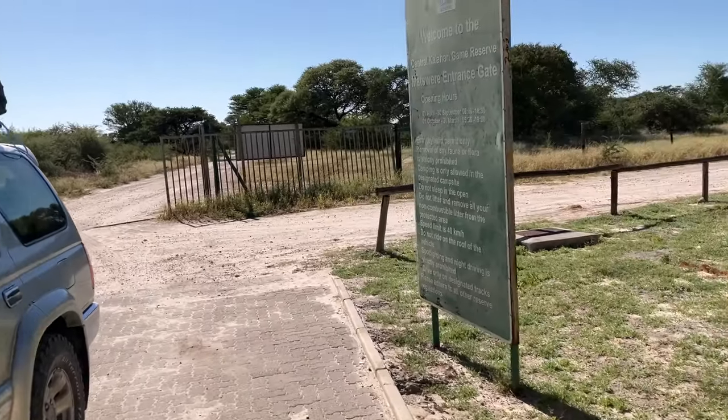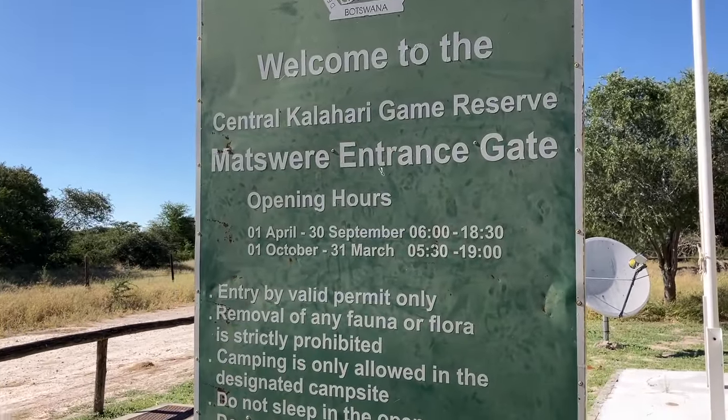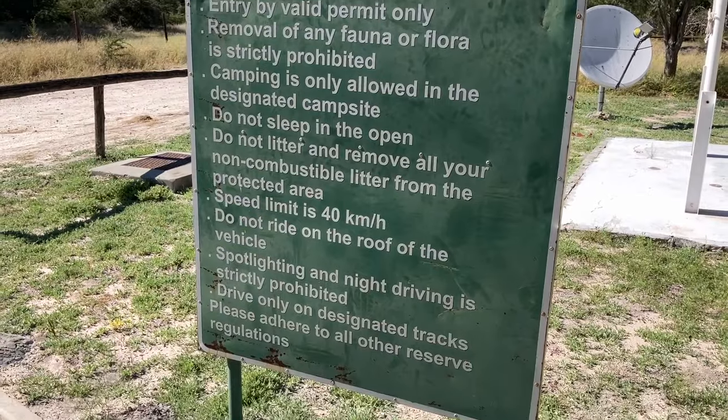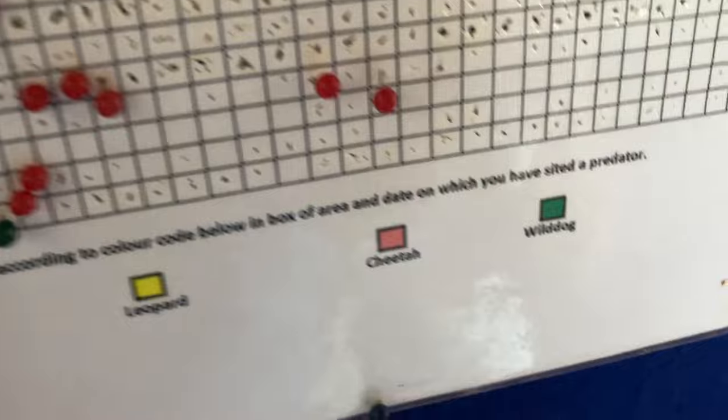We spent a bit of time here because I wanted to get an extra night, and in the end we were able to get an extra night in one of the wilderness camps, and we'll talk more about that later. But first of all, let's have a look at what sightings have been seen.